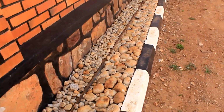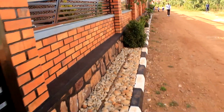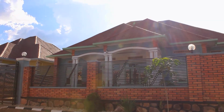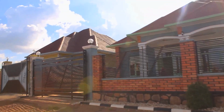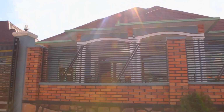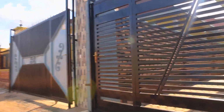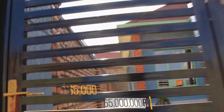This house has 4 bedrooms, 3 bathrooms, a living room and dining area, and a kitchen with cabinetry. It also has a pantry area. On the outside, it has a kitchen, a maid's room, and a bathroom. It also comes with a tank of water of 3,000 liters and also has a garden with beautiful vases, as I had said, and light fixtures throughout the compound, and a parking that can accommodate 2 cars comfortably but can also fit 3 cars. It's on the market for $65,000 or 65 million Rwandan francs, negotiable.